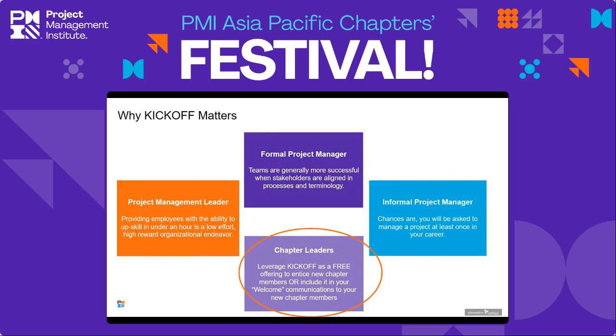On this slide, you'll see that there are key audiences, as we mentioned. The informal project manager who needs to run a project for the very first time, the formal project manager, like many of you, who can use this opportunity to skill up your team members. And then, of course, project management leaders and other business leaders within the organization. Everybody does projects at some point in their career, whether they consider themselves a formal project manager or not. So there's a great opportunity for everybody to skill up and learn the terminology.